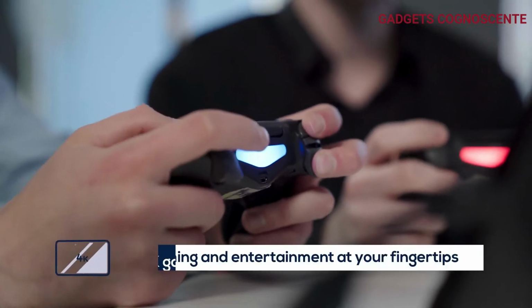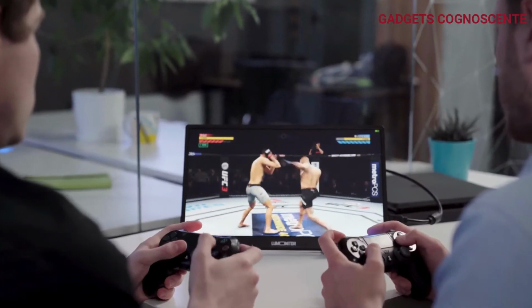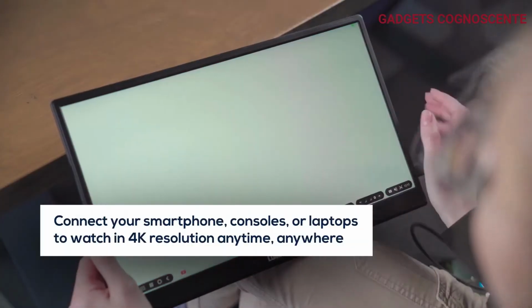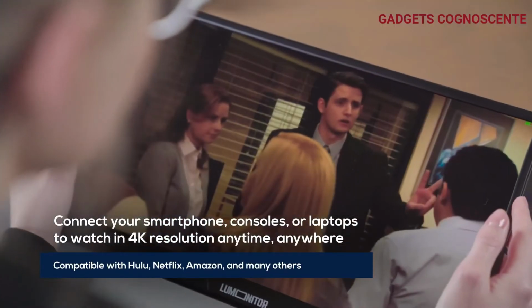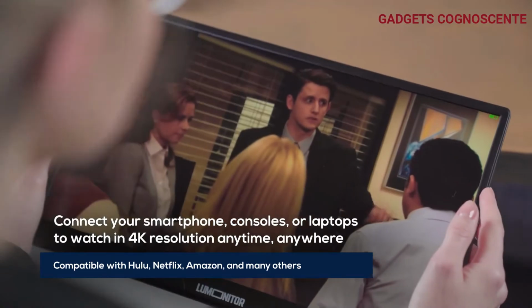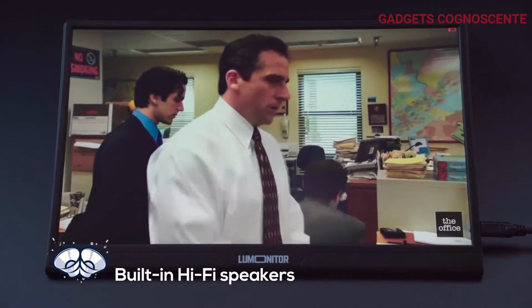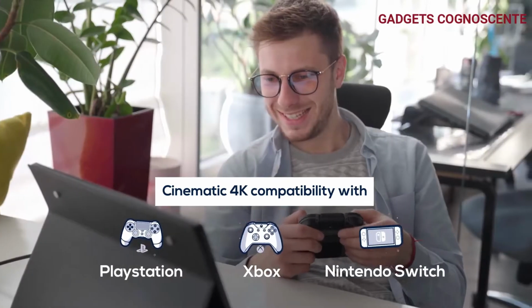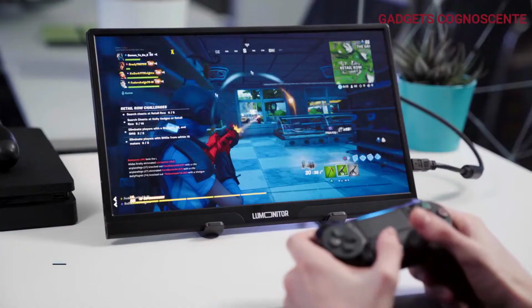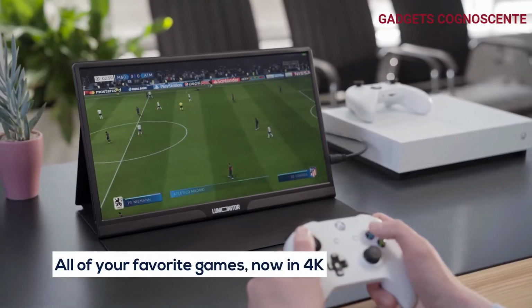When it's time to relax, Lumonitor knows how to have fun. Watch your favorite shows from Netflix, Hulu, Amazon, and YouTube in brilliant 4K with no power source needed. Enjoy hi-fi audio with dynamic stereo speakers. And game in 4K glory with one or more Lumonitor screens. You'll wonder why you ever played on that tiny phone screen.